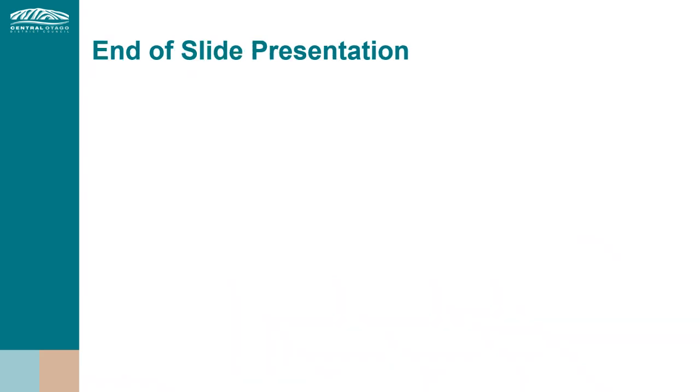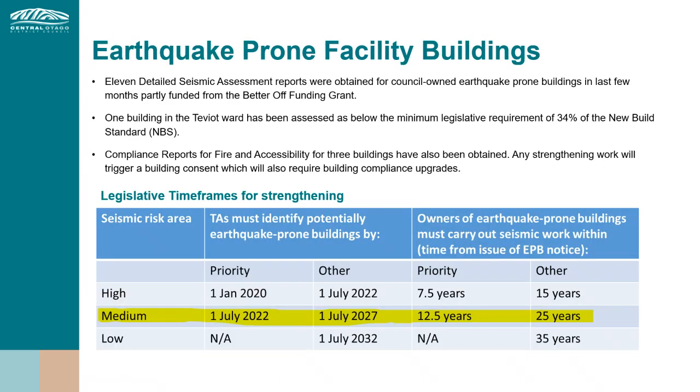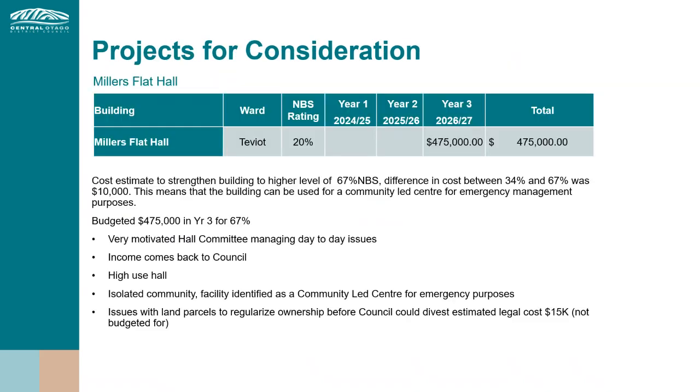Do you want to talk to it? Yeah, sorry. That one. So the Millis Fact Hall, I did correct one other version, but it didn't come back to council, and the Millis Fact is incorrect. The hall committee is very motivated, and they manage a lot of the day-to-day issues and minor maintenance. So the only maintenance we pick up is major maintenance, pretty much. So that second bullet point is increased.